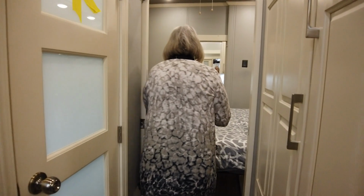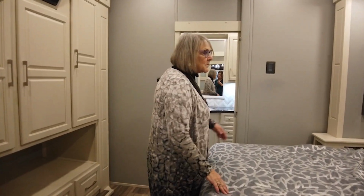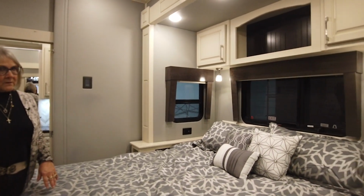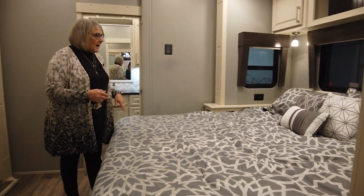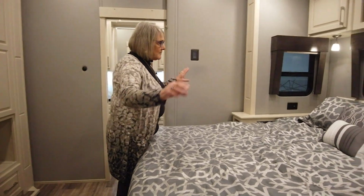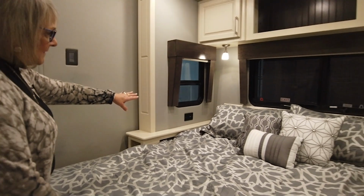And then when you come back into the bedroom, you have a lot of walking space right here. And it's because we do a deep slide for the bed. We also do a deep slide for the closet. And so you have a lot of space up there. This one has actually the full-size bed in it, or the king bed in it, with the side pieces going down. They move their outlets up.